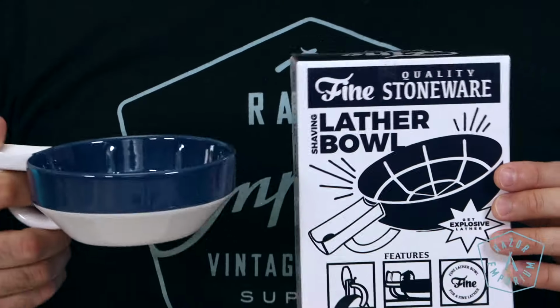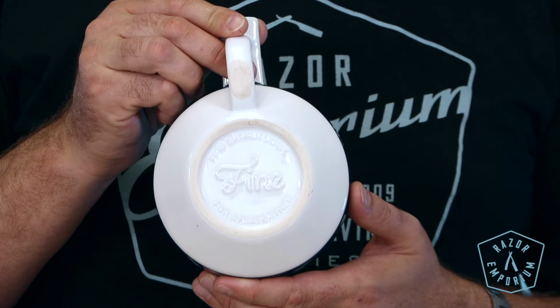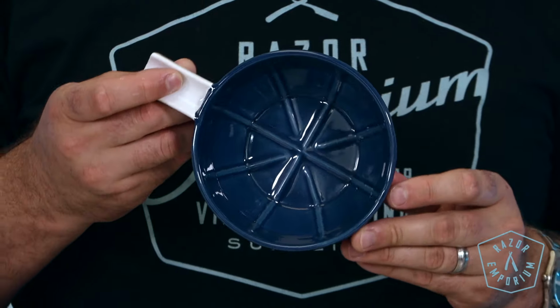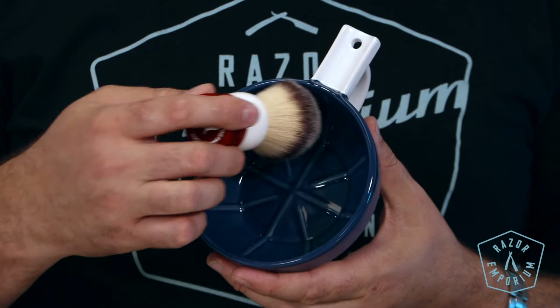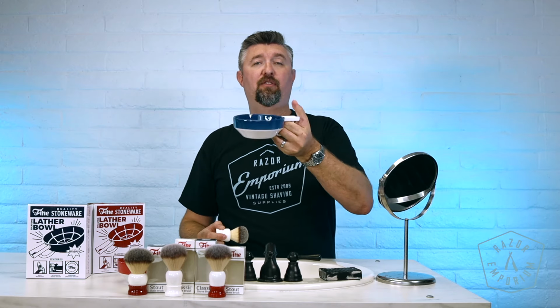First up, we have some of these giant bowls. If you like bowl shaving, I don't think it gets much better than these giant Fine Accoutrements bowls. They are huge. They will take up a lot of real estate in your bathroom. But you will quickly see the benefit of having this huge amount of area to really work up a lather. It's got these little internal ribs inside so that it really creates agitation, and you're going to whip up a giant lather. It's got a little thumb rest here.